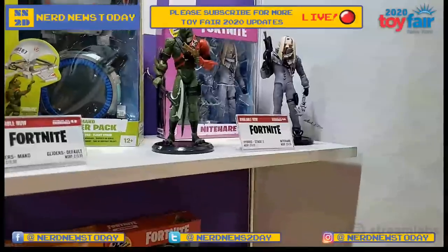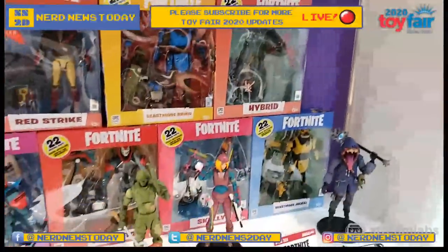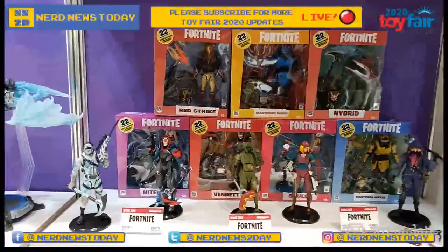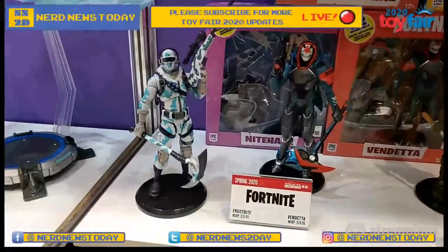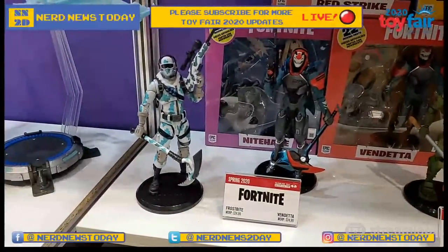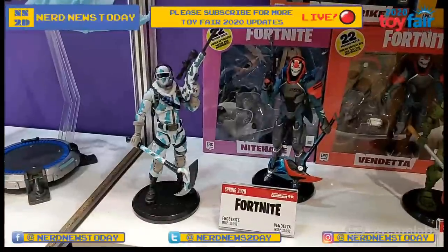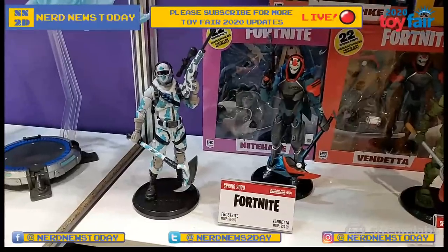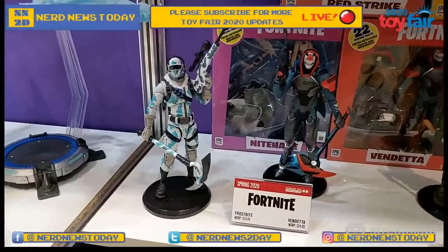So if we scroll down a little bit, now we can actually look at the new ones that are coming down from McFarlane Toys for Fortnite. So we'll start here. Frostbite is coming spring 2020. Super cool. We're super excited. He looks amazing. Next to him is Vendetta, which is actually just hitting stores now, so people can get Vendetta.